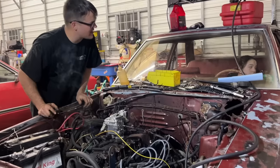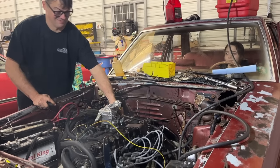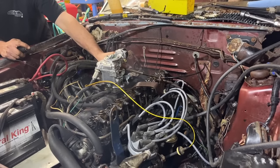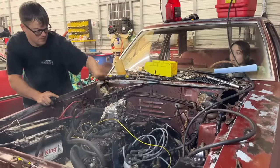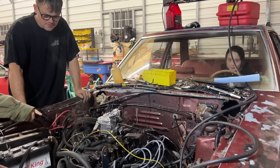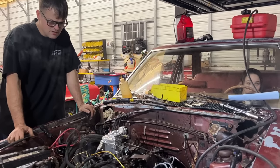Is it smoking or anything back there? Throwing junk out? A little bit. I'm pretty sure something's about to come out the side of this thing. It was going so quickly, you couldn't even see it going up and down, but it won't stay running. It's like it's running on the starter, and then as soon as you let off, it's not. And it's backfiring through the carb.